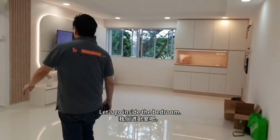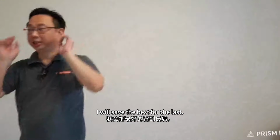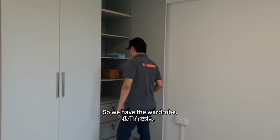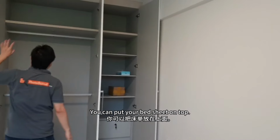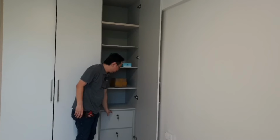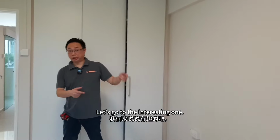Let's go inside the bedroom. Let's take a look. This one is simpler, so we come here first. I will save the best for last. This one is the common room. So we have the wardrobe. This one will be a simple hanging wardrobe. On top you can put your bed sheets and your less used items. Drawers with lock, or soft closing hinges also. Quite simple. Let's go to the interesting one.